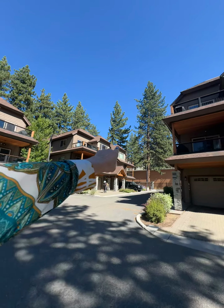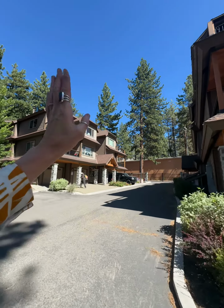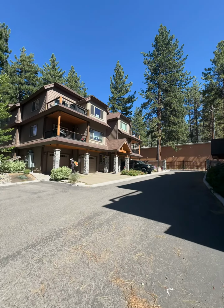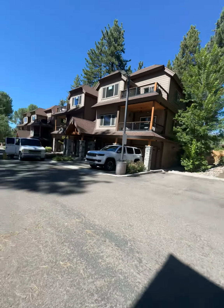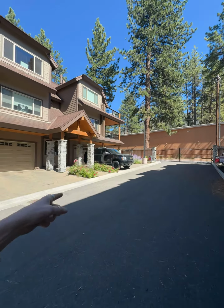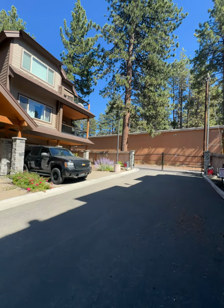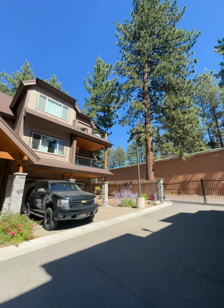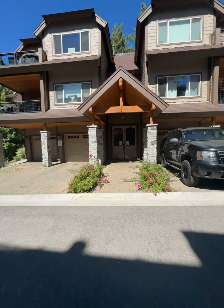Your unit is over here. It's the top floor, so it's nice that it doesn't have any neighbors to the right. They have extra guest parking in a few different areas, but you also have the garage and one spot outside of the front. All right, so it's that unit up there. Okay, let's go check it out.